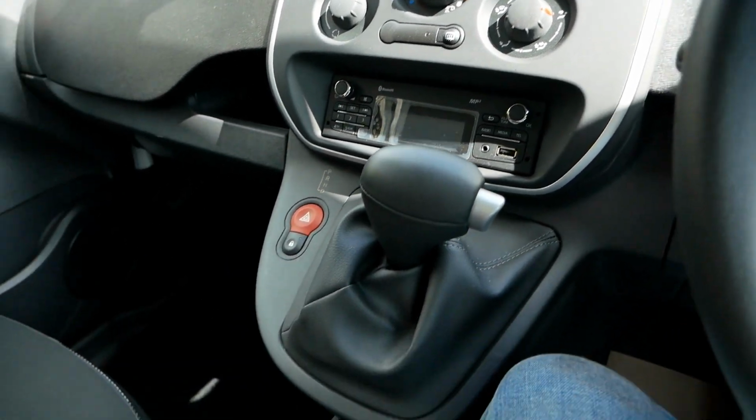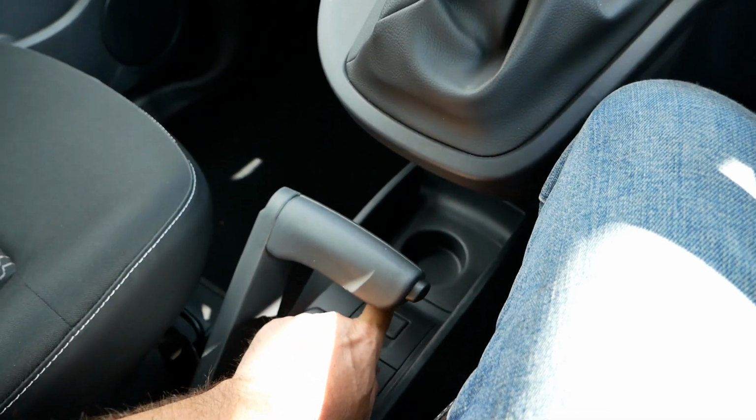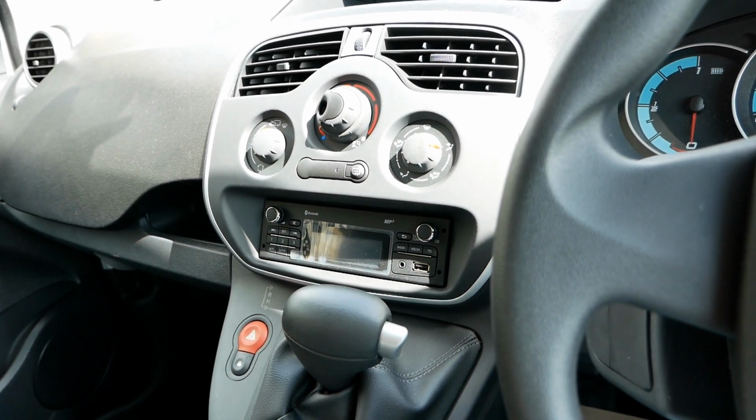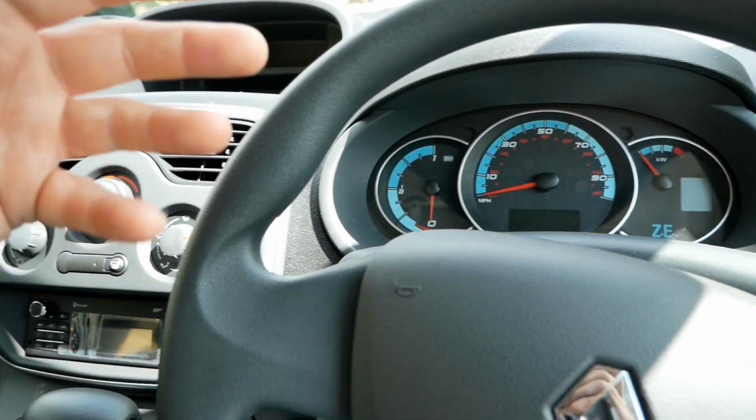What else do I need to show you? We've got cup holders down here, front and back. We've got an eco button here. What that does is it reduces the power to the motor and it allows you to extend your range a little bit, because electric motors have 100% torque, so they can be quite torquey.